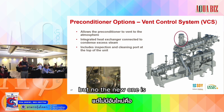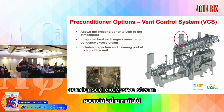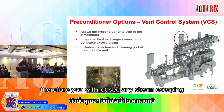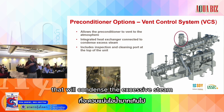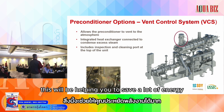But now the new one is all integrated and connected to your condenser for the excessive steam. We condense and recycle that, and we use it in different areas. Therefore, you will not see any steam escaping. You will not see anything going out. This will be a connector to the heat exchanger that will condense the excessive steam, and basically this will be helping you to save a lot of energy.